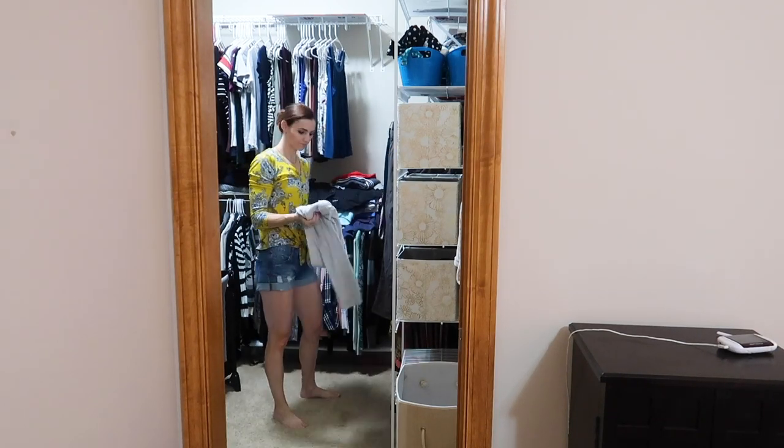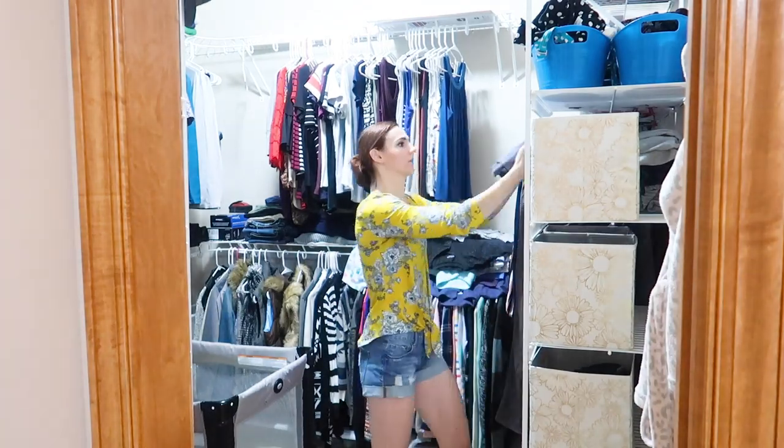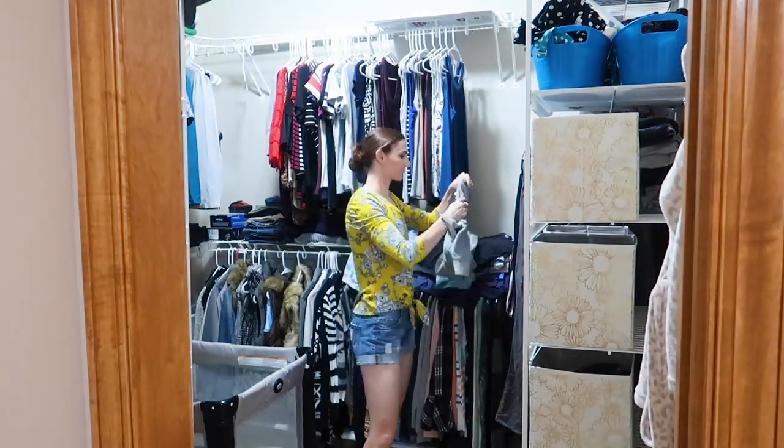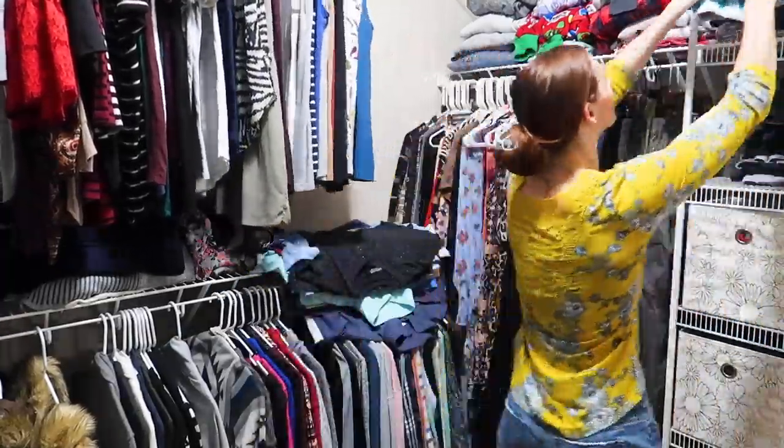I showed you in a few clips earlier the coffee that I was drinking. It's one from Target. It's a caramel one. I love anything caramel, and I highly recommend this one. It tastes delicious, and I just add a little cream and we are good to go.